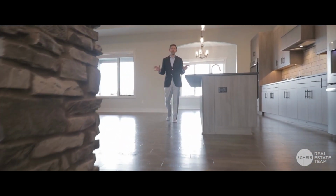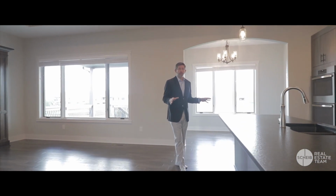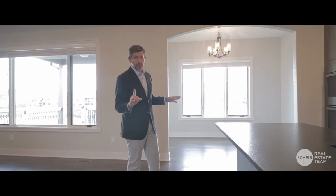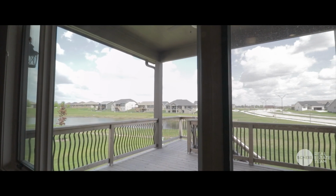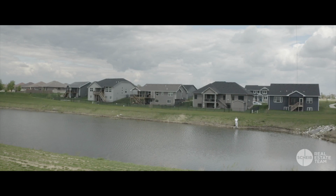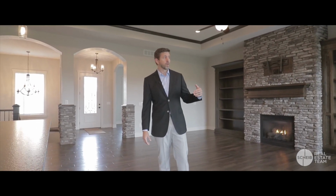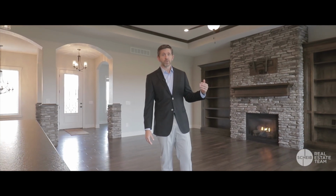So as you walk through this beautiful kitchen, you get to the dining area. Plenty of room for a nice big table, but the most important thing at the end of a day is being able to relax. And why not relax on this covered deck that overlooks a pond? It's an absolutely beautiful setting, and I think anybody would enjoy having a cup of coffee or drinking a nice cold one and just relaxing.